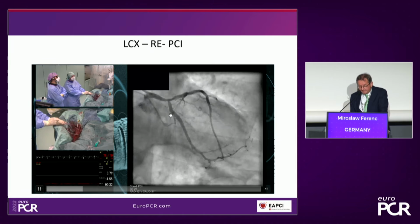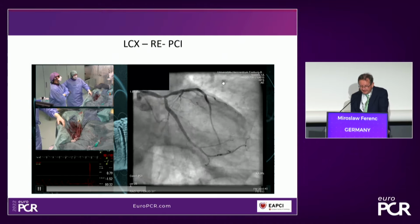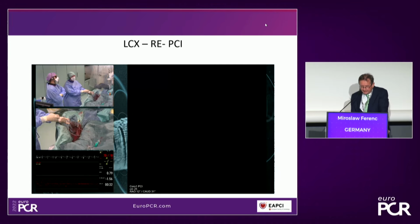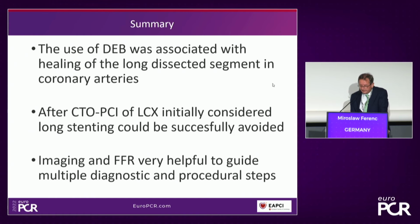So we could definitely avoid a very initial, very long stenting of the circ, and we finally performed an FFR-guided procedure. This was just after stenting, which was required. In summary, I would say the use of drug-coated balloons was associated with healing of this long dissection in LCX. And even after CTO PCI, we could save a distance of stents, and long stenting could be successfully avoided. And imaging and, as you saw, FFR tools are very helpful to guide multiple diagnostic and procedural steps. Thank you so much.